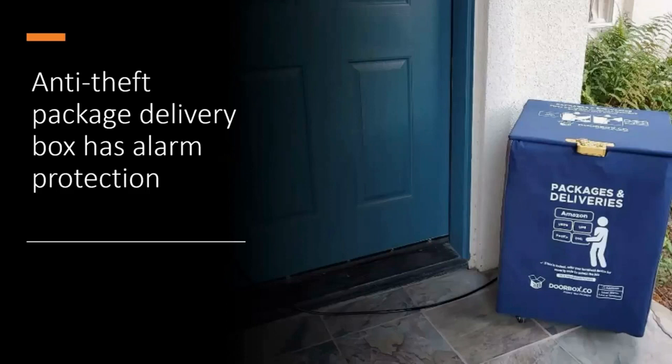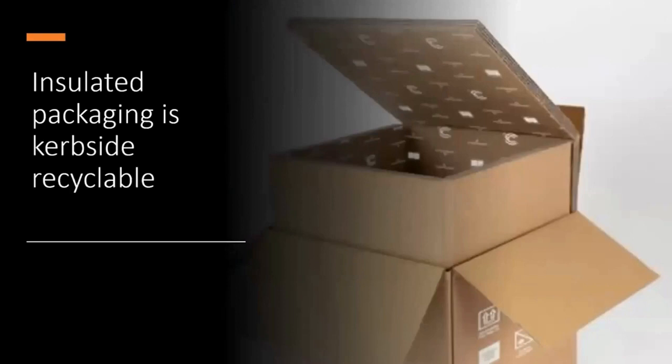Now, clearly, as the e-commerce market grows and businesses look to become more efficient in terms of quick and easy drop-offs and secure drop-offs, these kind of secure solutions are becoming more and more prevalent.